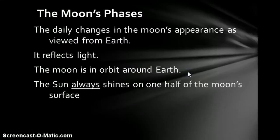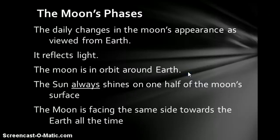The sun always shines on half of the moon's surface. Any of the planets or solar objects that are around, the sun is only going to shine on half of them at one time. Now while the sun shines on half of the moon, the moon is what we call phase locked and always faces the same side towards the Earth. So the dark side or the far side of the moon is not visible from Earth, but it gets just as much sunlight as the side that points towards Earth. And the only reason, again, we would refer to it as the dark side of the moon, or sometimes it's almost misreferred to as the dark side of the moon, is because we can't see that side from Earth.